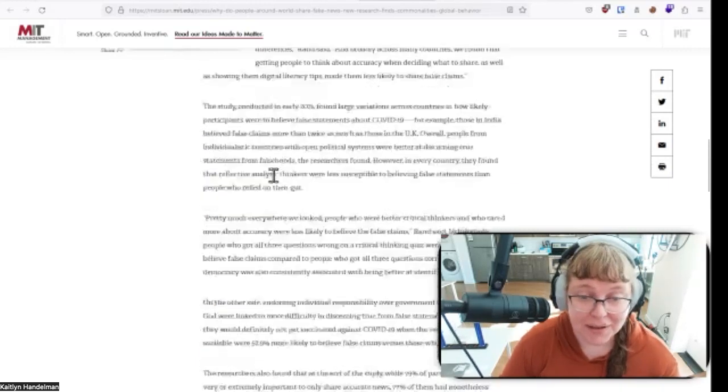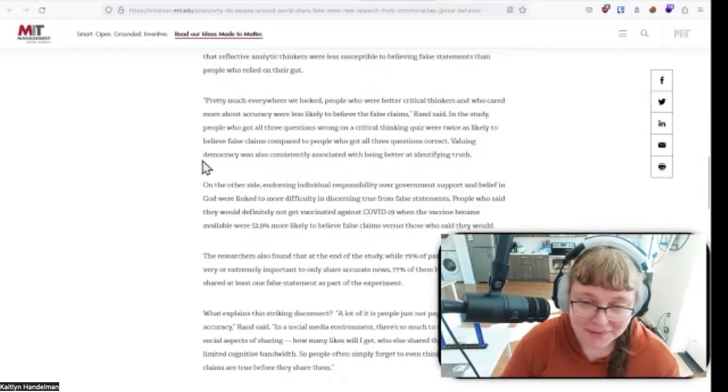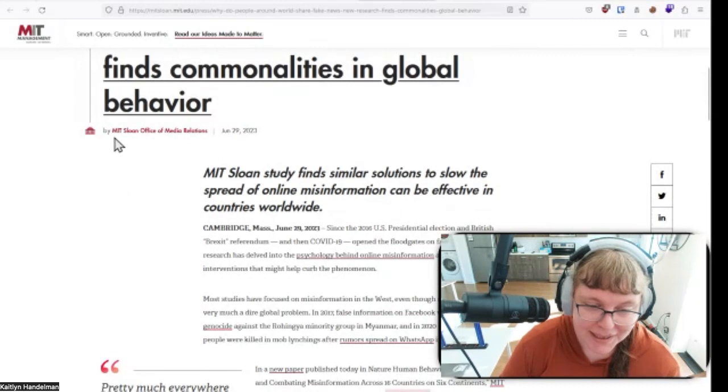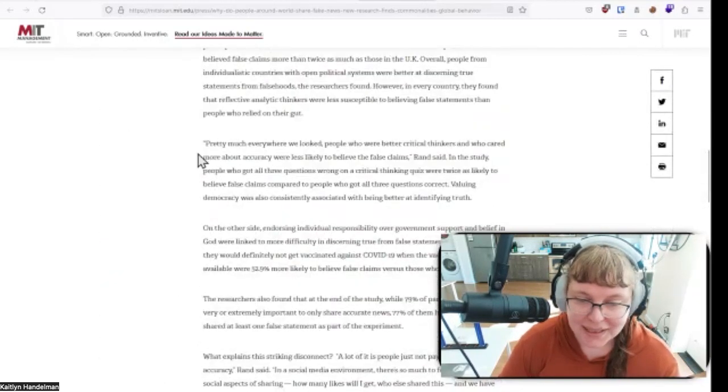I was actually on the wrong article. So this is the correct article. Why do people share fake news? I was like, where's the paragraph that explains all this? And let's see, who is this written by? Just by the MIT Sloan Office of Media Relations. Okay. So like I said, they do bury the lead.